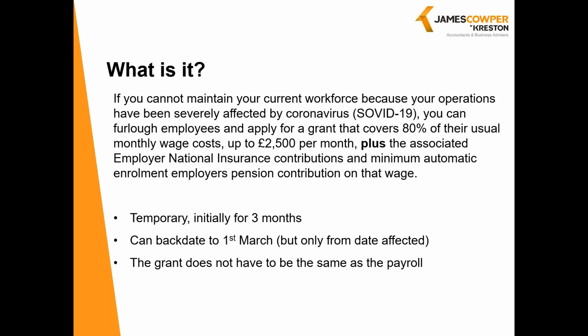And as it's a grant, another point that is slightly grey in people's minds is the assumption that the payroll and the grant must match. That isn't true, and that's why the Chancellor said that employers can top up to normal pay. What they can't do is claim 100% of normal pay. It's only the claim that is 80% of normal pay up to a maximum of £2,500.